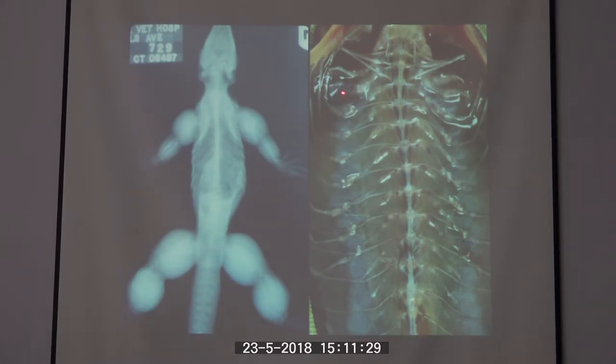And then sometimes what you'll see grossly, in addition to very thin ribs, is you'll see pathologic fractures that have occurred mostly at the costochondral junctions of the ribs. And this is probably just from either breathing or from being picked up by the keeper or owner and accidentally held too tightly, and these compromised bones fractured.